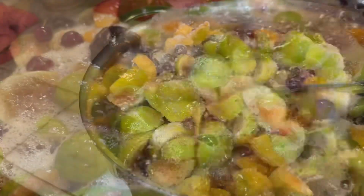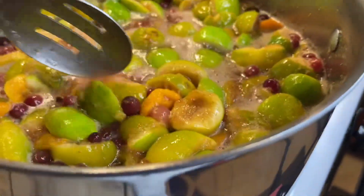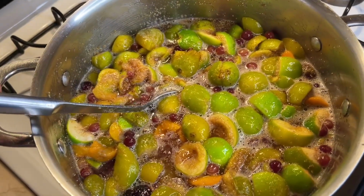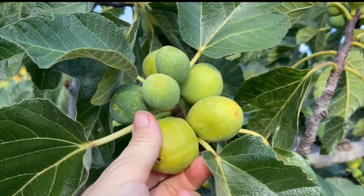I enjoy sharing simple tips on how to grow and preserve food naturally. And speaking of that, we just recently opened a jar of a fig jam that we canned 10 years ago, and it was just as good as the day we made it.